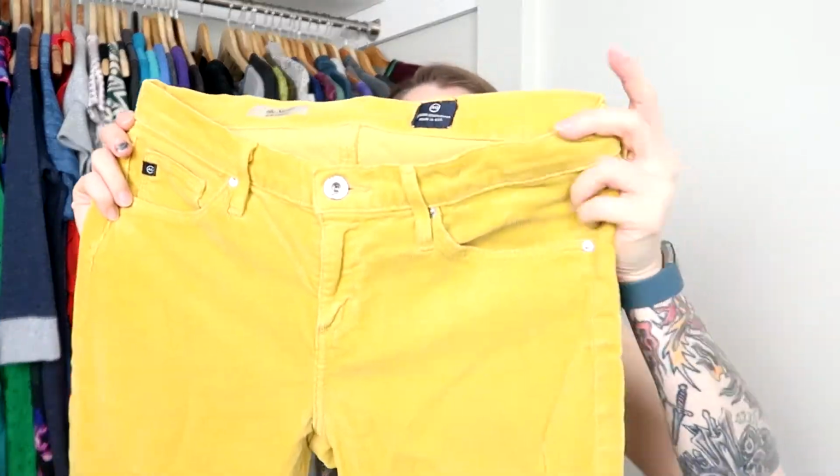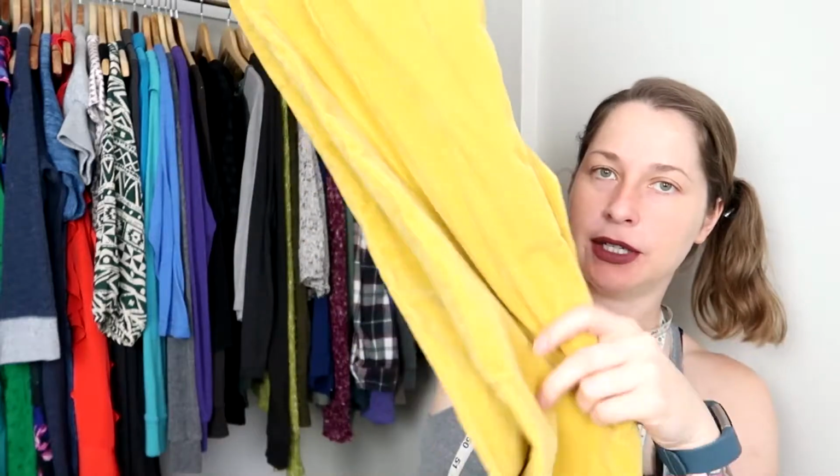I have a pair of 27 Stevie AG, so Adriana Goldschmied, mustard corduroy. This is the Stevie straight. I don't really like the way I look in yellow, or I would keep these.